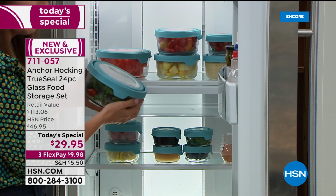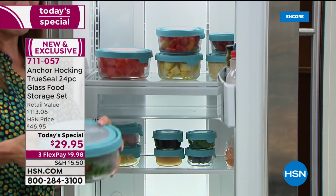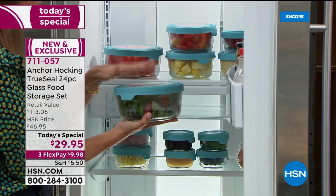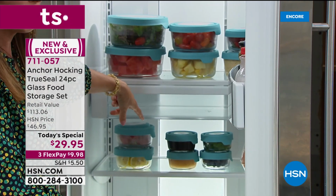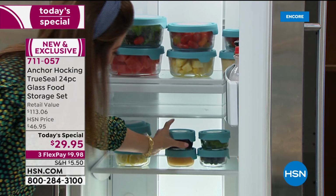They keep your food fresher longer. And if I want to take it directly to the microwave to reheat, I can do that. If I want to prep something and put it in the oven, I just remove the lid. I can bake up to 425 degrees. Or I can also put it in the freezer, not to mention they're dishwasher safe. So you're using less pans, but look at how great they fit in your refrigerator.